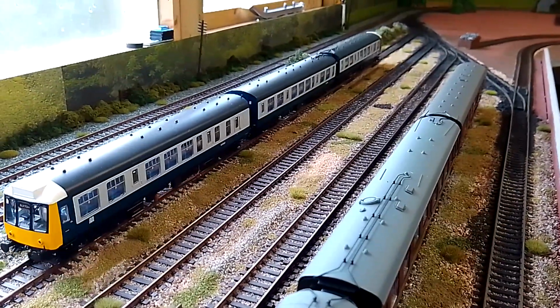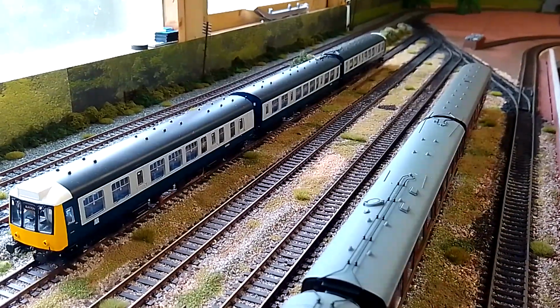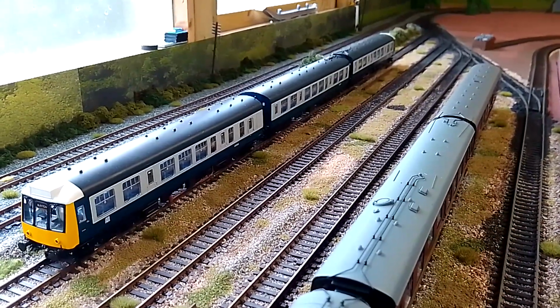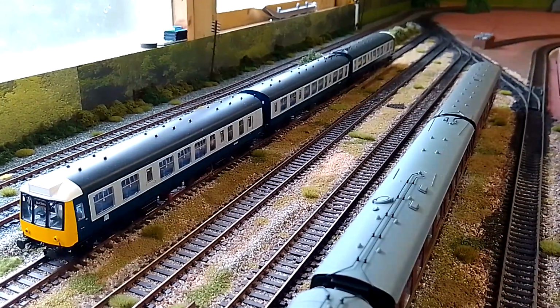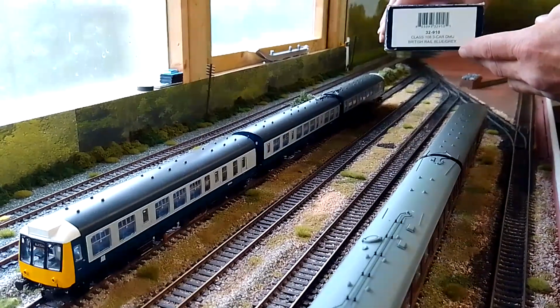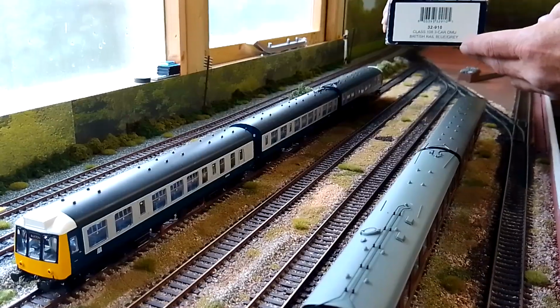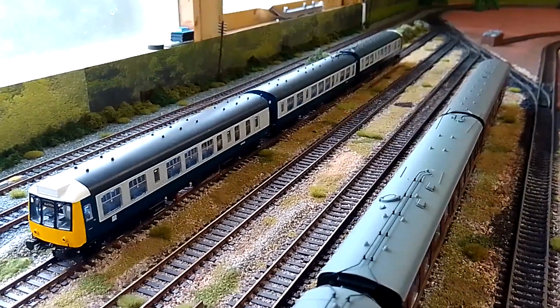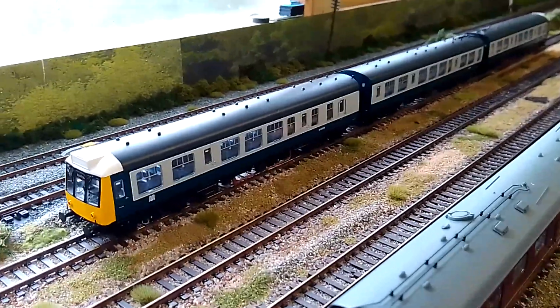Very nice runner. It's a Bachmann 3-car unit. I've got the box somewhere. Let's have a look, see what it says. This is the box, and it's a class 108. It has directional lighting and lighting inside, although it's not brilliant because it's probably one of the earlier experiments in it.